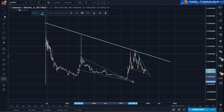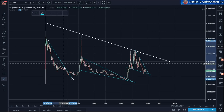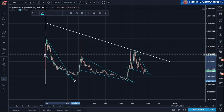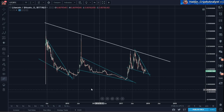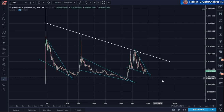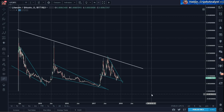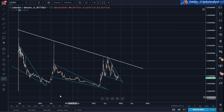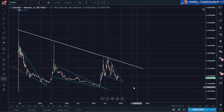There you go. So you get like fractal looking downward pointing symmetrical triangles. And this has done 1, 2, 3 times. And even in this, compared to the Bitcoin, LiteCoin USD pair, is behind in the price pathway progression. Another feature that not many analysts are talking about out there. And I think this is ready to go.